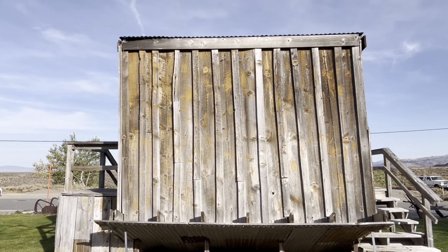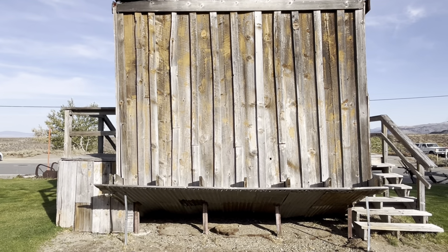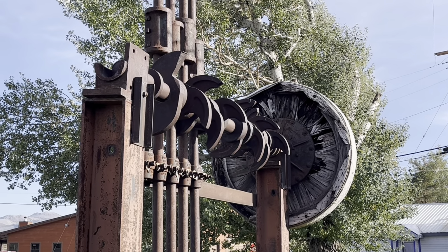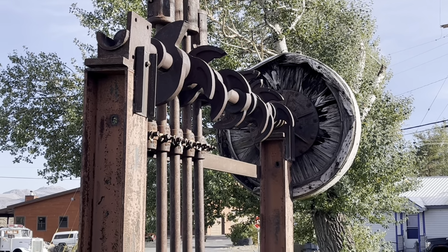Bed, chairs, everything's upside down. What do you think of that? There's an old stamp mill. Pretty impressive machinery.